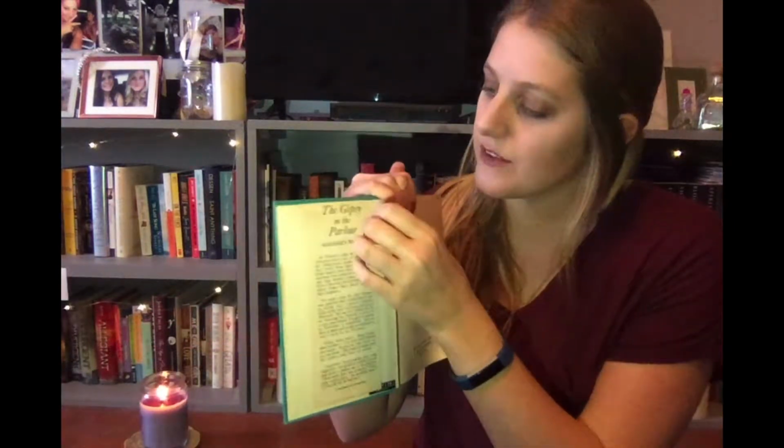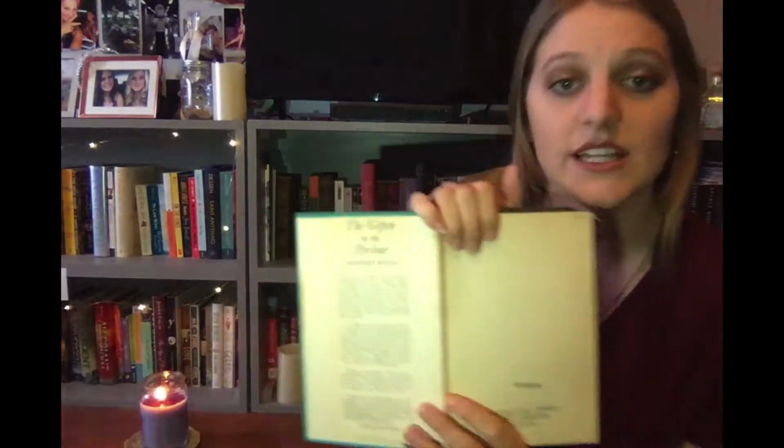But inside it has this little thing connected. I don't know if it was an original copy thing or not, but it has a little synopsis of the book. I spent $4 on this book. I bought it at a secondhand store in Cincinnati when I was there for the International Sigma Tau Delta Convention.